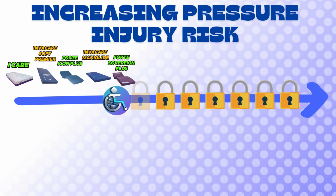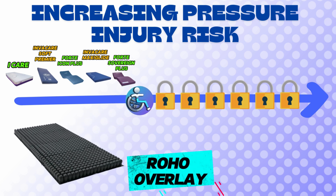Number 6, Rojo Overlay. So the Rojo Overlay is something I put an asterisk on because it's a high level of pressure care.